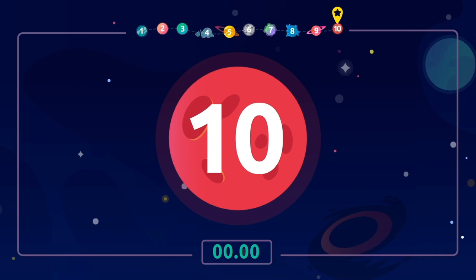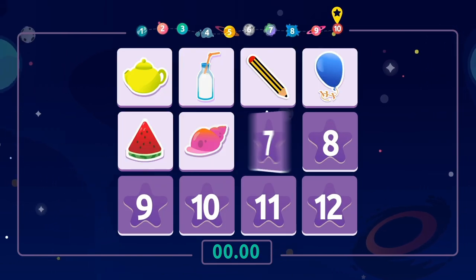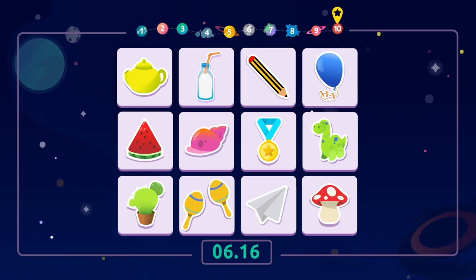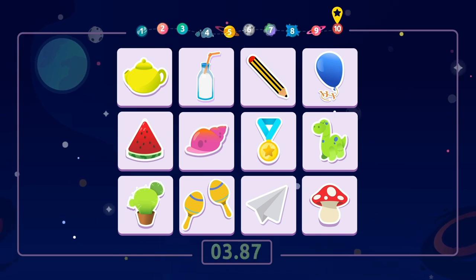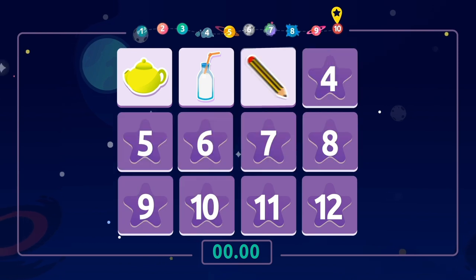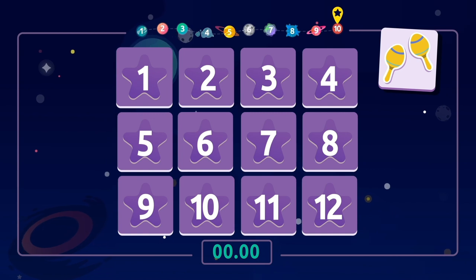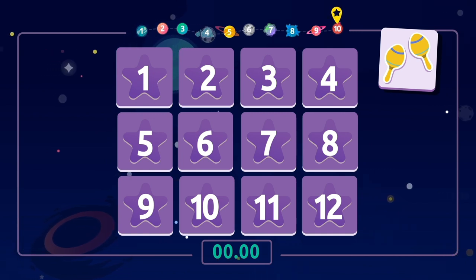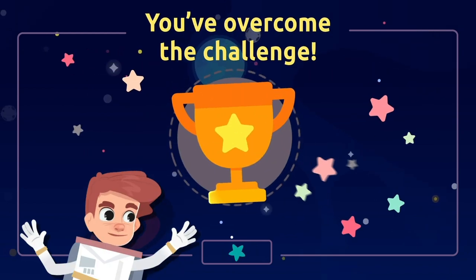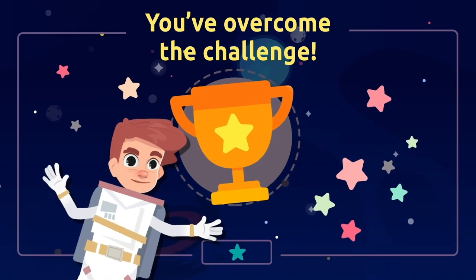Level 10. Last set of pictures. Let's memorize them. Where was this picture? The last one was behind number 10. You've overcome the challenge. You made it. You have an amazing memory. Congratulations.